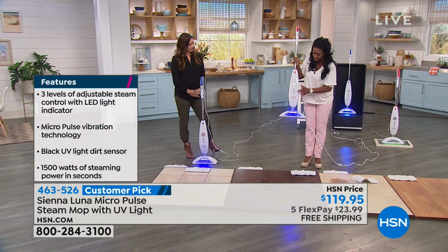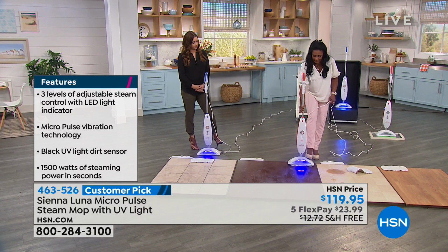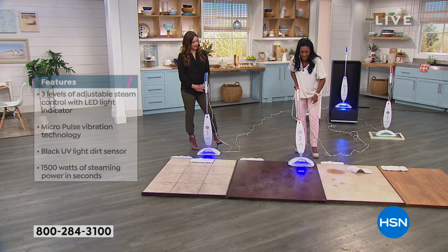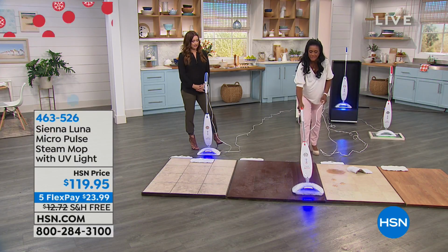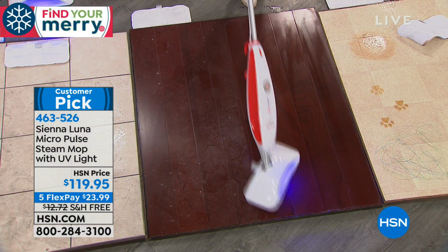I just dropped it down to the dust mode. Okay. It instantly, and I turned off the vibration, see how quiet it got? Yeah. And it's just a whisper of steam. Every time I do this, I feel like I need to lower my voice here. I know, and it just pivots. You don't have to use any elbow grease.